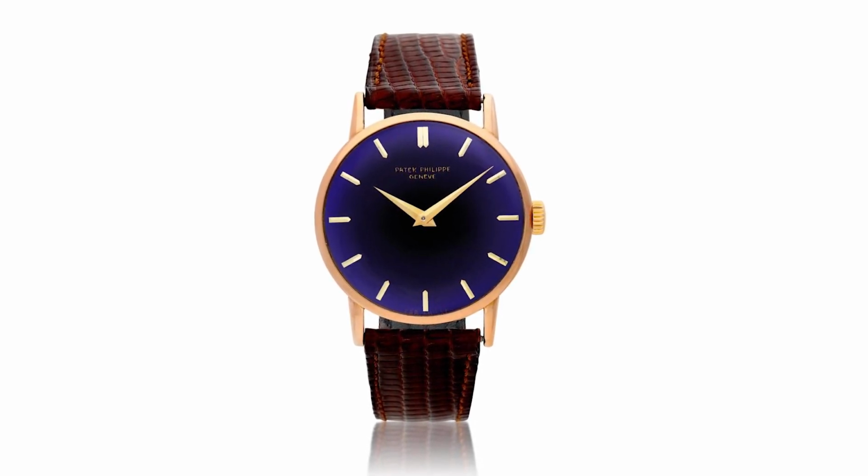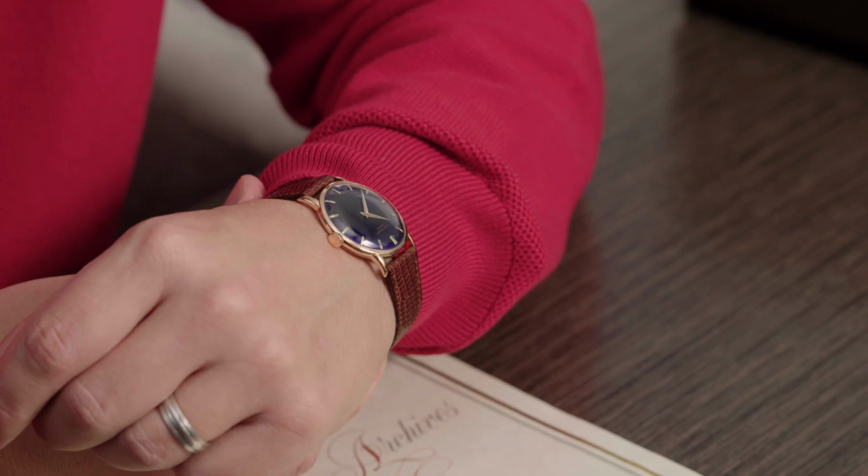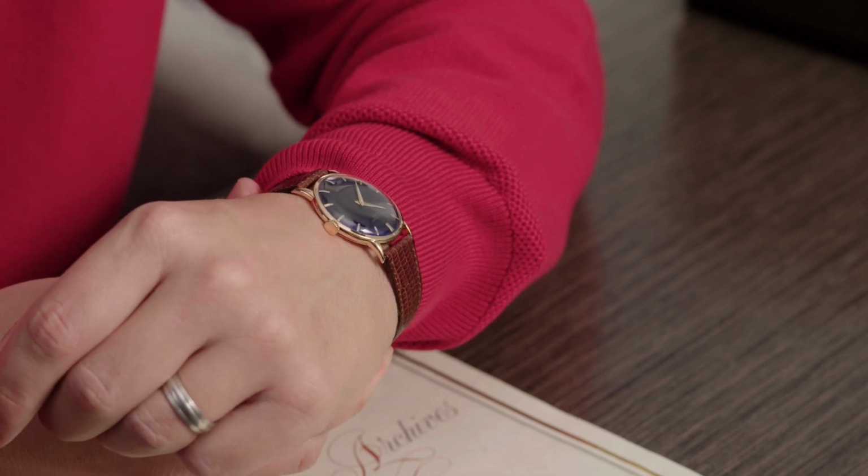So Collectability is pleased to have the exclusive honor of offering this blue enamel timepiece from 1953 for a fortunate, lucky owner. It will be priced under $200,000. And please contact me if you have additional questions, and I'll send all the information you need to make an informed decision to acquire such a beautiful timepiece.